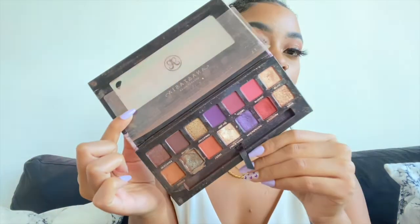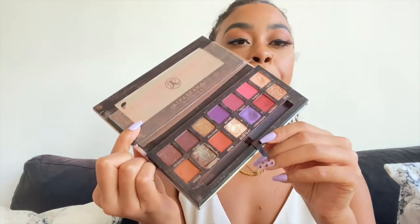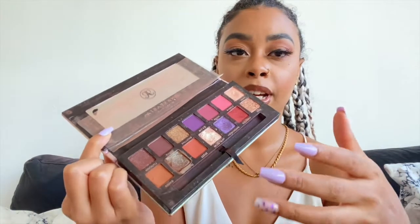Yeah, I don't want to butcher it, but I think it's a Jackie one. But this is the eyeshadow palette. It's so pretty. I love the colors. I don't use it too much just because I don't really go out, so I don't experiment much with eyeshadows.